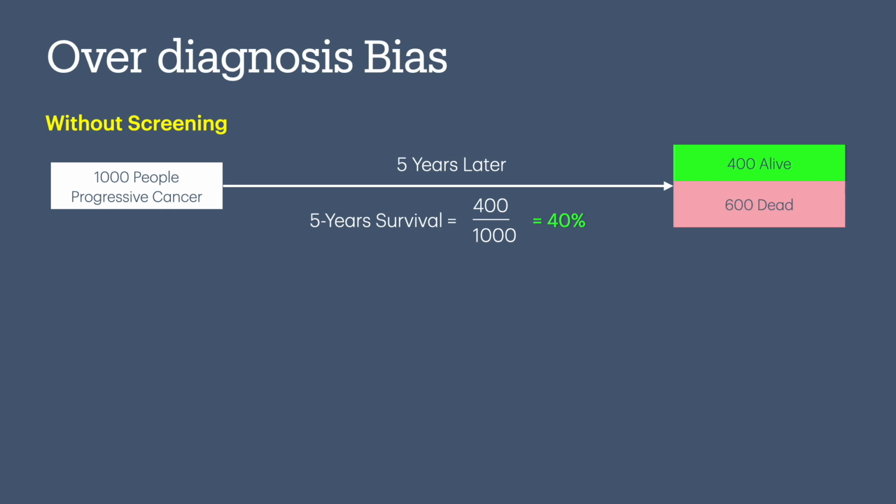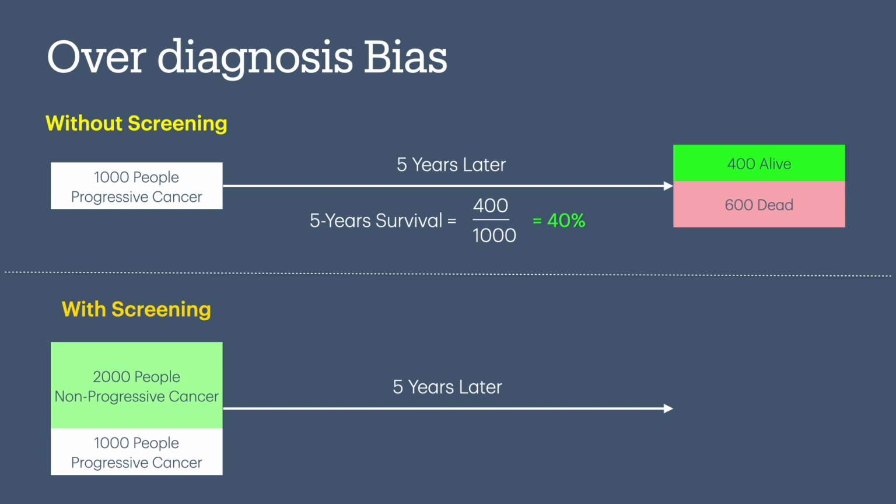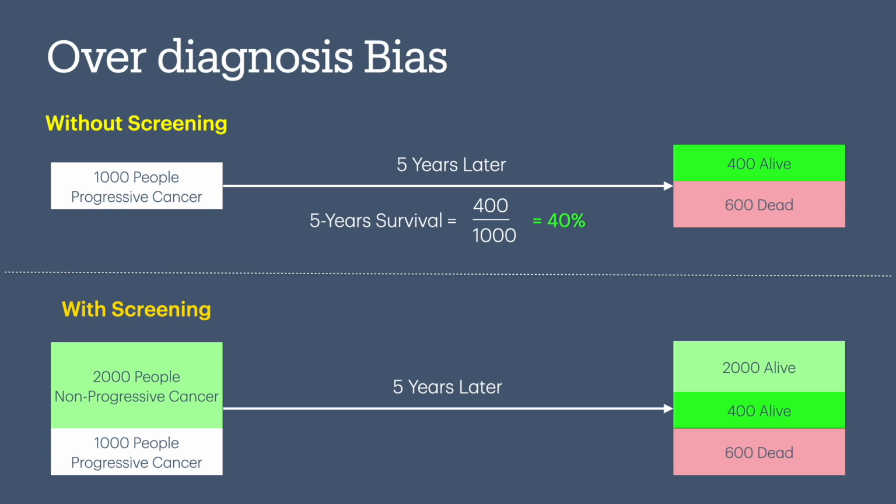Now let's implement a screening program. In addition to the 1,000 people with progressive cancer, let's say we find an additional 2,000 people with non-progressive cancer using the screening tests. These non-progressive cancers will never cause a problem in the person's lifetime. 5 years later, out of these original 1,000 people, we still have 400 alive and 600 dead. However, since the cancer did not progress, all the 2,000 people are still alive. In this case now, the 5-year survival rate is 80%. We just improved the survival rates of cancer in a population by implementing a screening test statistically without any change in patient outcomes.